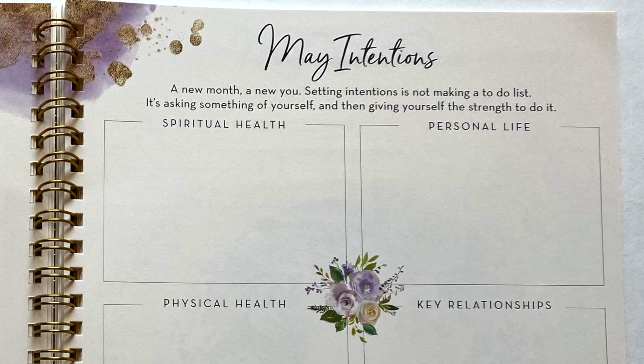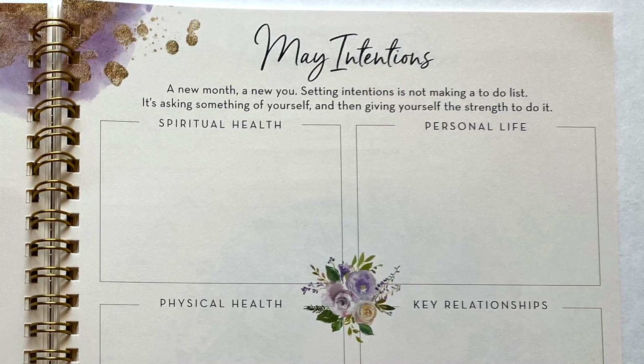So new month, new you. Setting intentions is not making a to-do list. It's asking something of yourself and then giving yourself the strength to do it. And I really like that, the idea of going into a month with an intention rather than a to-do list. So thinking about this month coming up, I want to focus on my space. How can I clean up my space, reorganize, donate some things? And instead of going with a laundry list of 900 things you need to do, going in with an intention and then maybe making a few tasks that you do each day that focus on that intention. I really like the idea of an intention versus a long list, because sometimes long lists can be intimidating, overwhelming, and you start doing them and you're like, I'm never gonna finish, and you can't fulfill it. So I love this idea. Maybe it's something that I will try for the month of May as well.